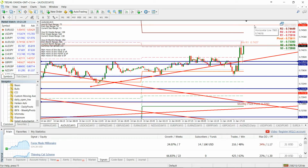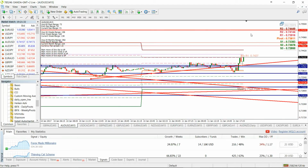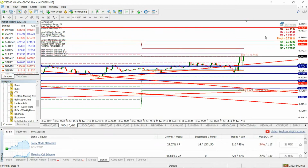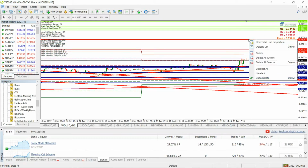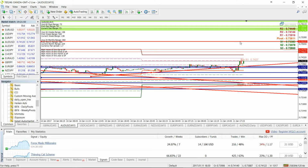Then we have 74.61. And then the big number is not even up here yet. We're looking at, wow, we're looking at 75.10. So let me mark that off now. But I don't think we're going to be getting there anytime soon. Yeah, 75.10. Let's see. Maybe tomorrow, because we're definitely going to get a pullback.